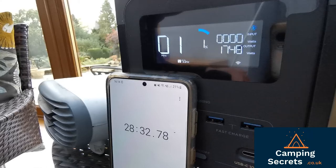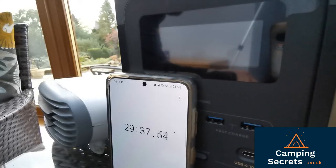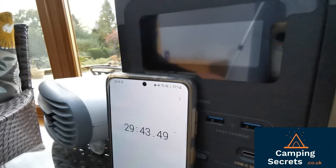And it proves that lithium iron phosphate batteries can last and deliver reasonably good efficiency. Probably not class-leading, but this isn't a shabby performance. Oh, look at this. Can it make 29 minutes? Come on, you beauty. 29 minutes. God, it's done so well at the end here. It hasn't just capitulated. Twenty-nine and a half minutes at 1,771 watts. So let's sort that out.